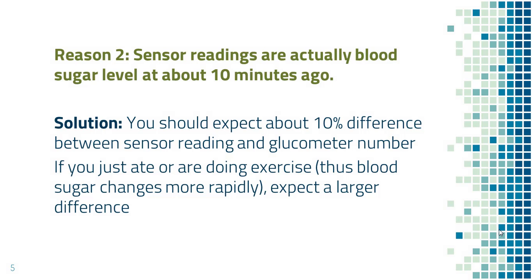Second, there is a lag between sensor readings and blood sugar. Or in other words, the number on the sensor is actually your blood sugar level at about 10 minutes ago. As a result of this, you should expect the number on the sensor is about 10% different from the glucometer. Don't be surprised that your sensor shows 220 and the glucometer shows 200.